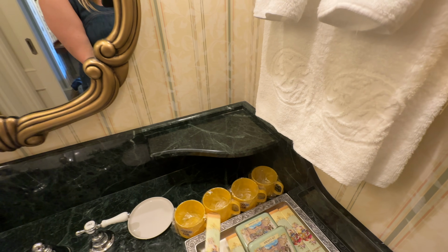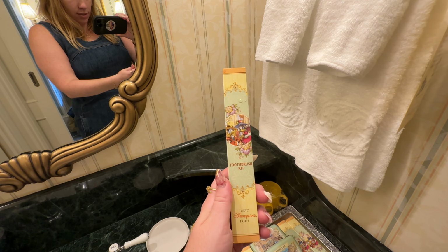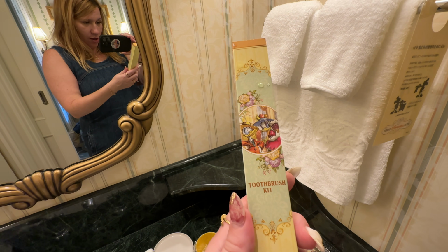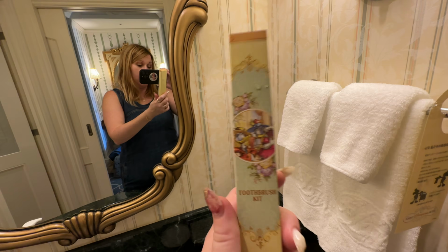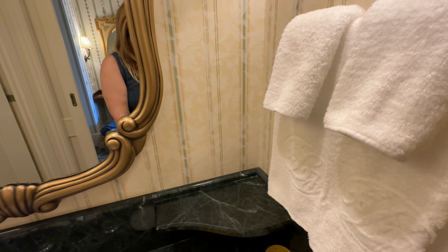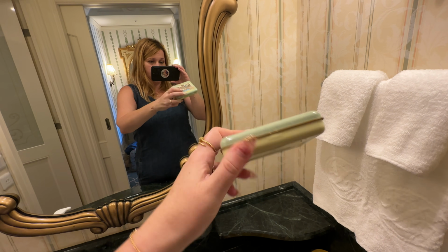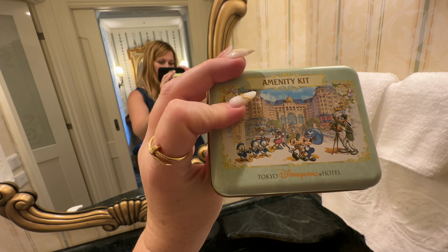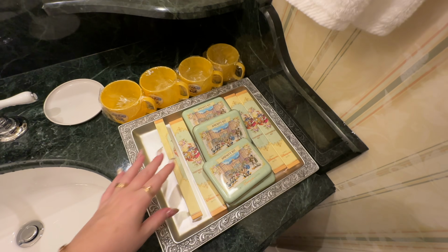So you can see this is a toothbrush kit. And in Japan, you generally at hotels get toothbrush kits included. But here you can see it is Donald and Daisy all dressed up in their Sunday best. And I really love this. It's an amenity kit and it's actually tin and it says Tokyo Disneyland Hotel on it. And you can take these home and they give you quite a bit.